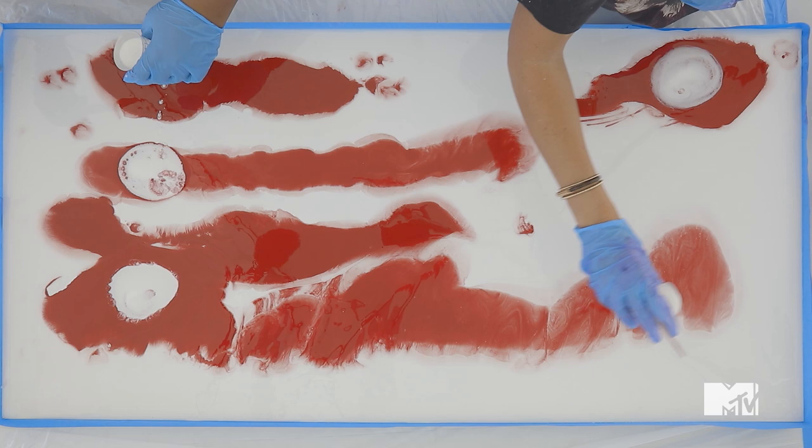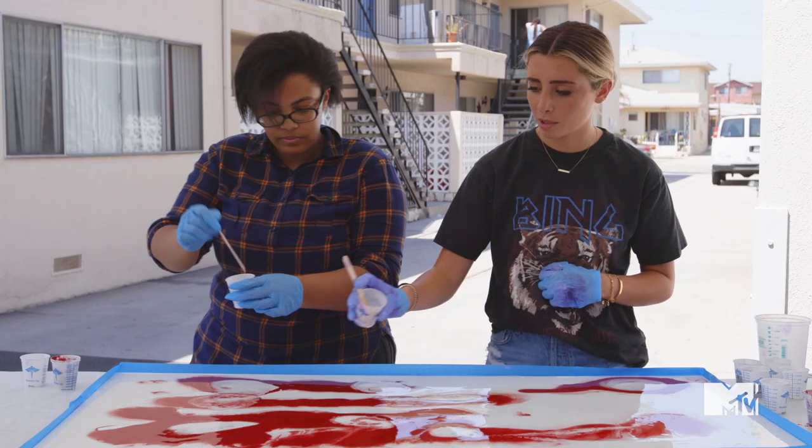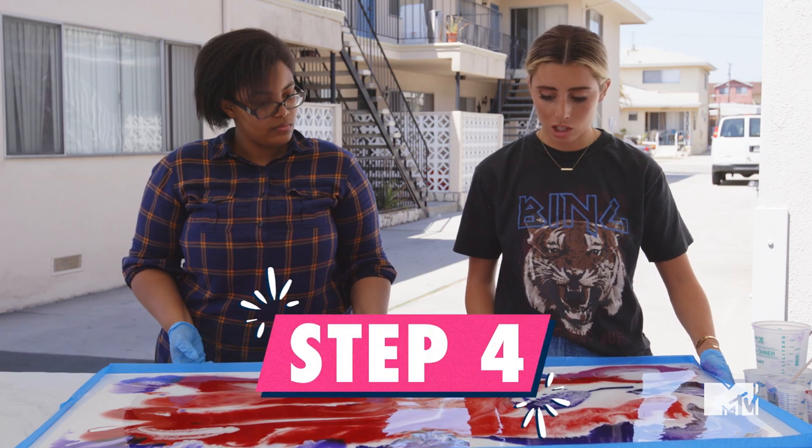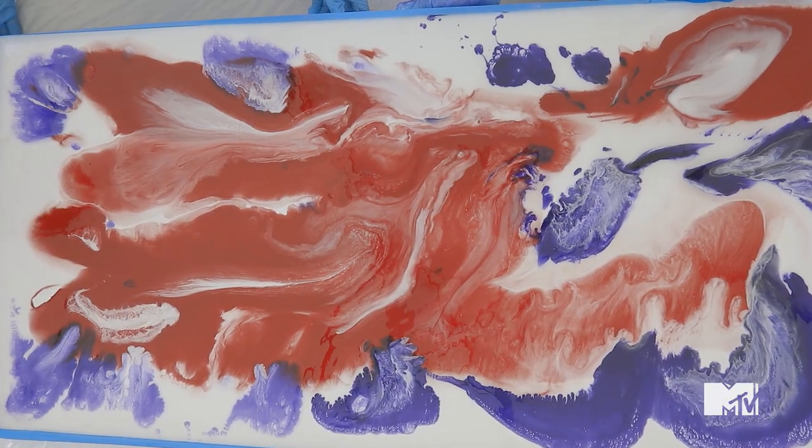Whoa, I see what you're doing. We're gonna use a lot of white because we want it to be nice and bright in the room. And let's do the purple. So now what we're gonna do is move it just a little bit to each side. Whoa.